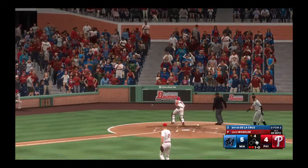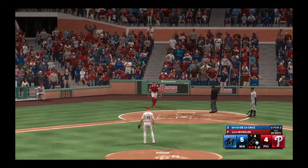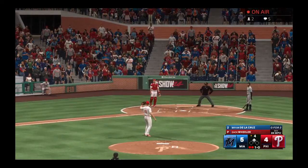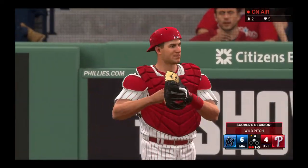Now here's the Marlins DH, Brian De La Cruz. This one kicks away from Real Muto. He just hasn't had it in this one.